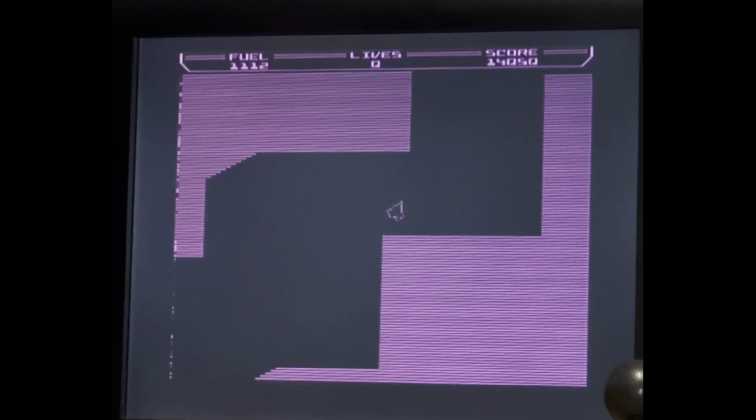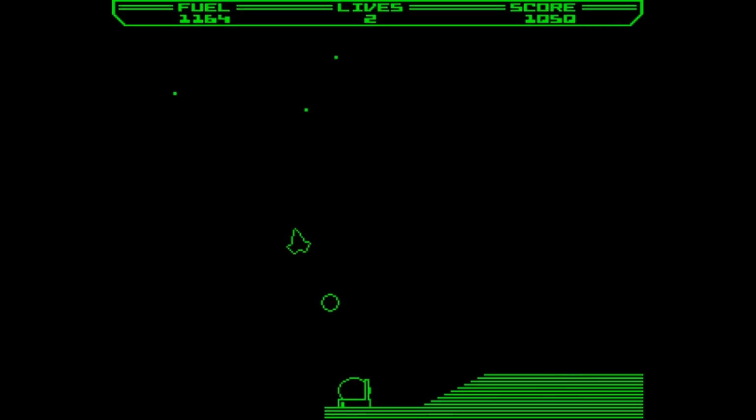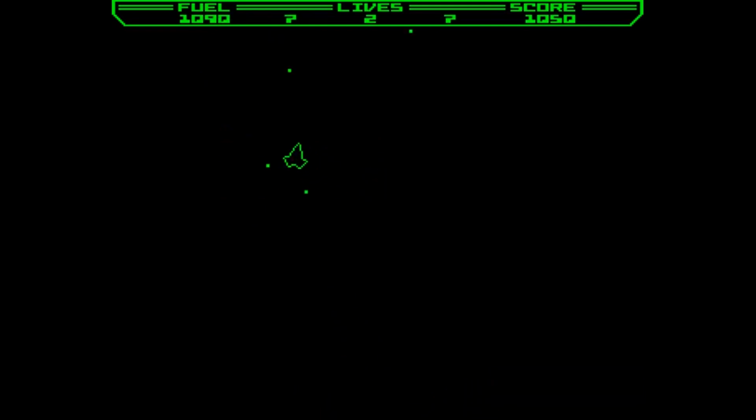I'm impressed with the sharpness of the visuals on this, on the Electron, mate. And the scrolling is really good. The scrolling is really good. It just works. It's a very simple concept that if no one has played Thrust, Al and I will urge you to play it. It's a great game anyway.